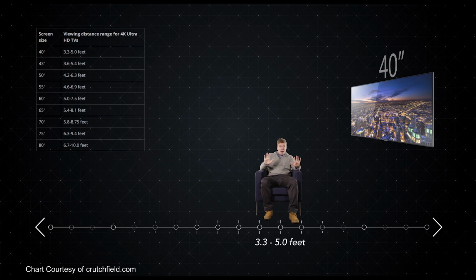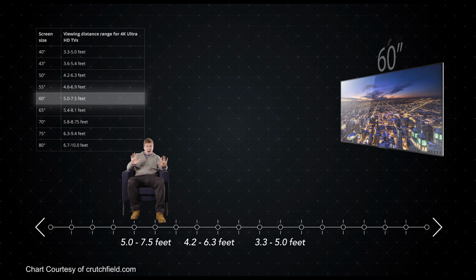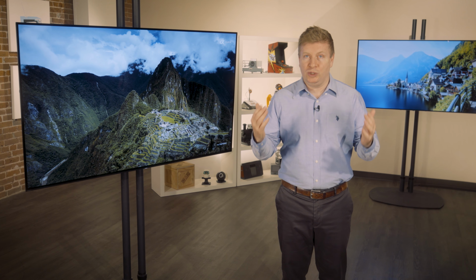Take a look at this chart from my friends at Crutchfield. This is a guideline for how big your TV can be depending on the distance that you view it from. Knowing this, you'll want to get out your tape measure and figure out how big you should or can go, but be ready to get a bigger TV than you were expecting.